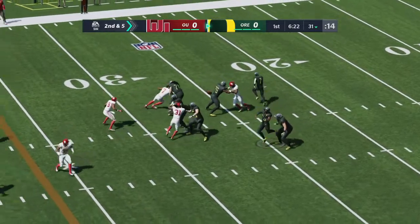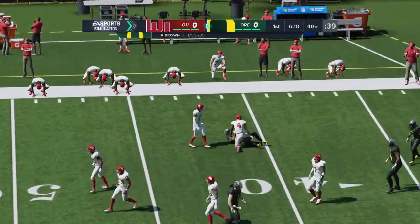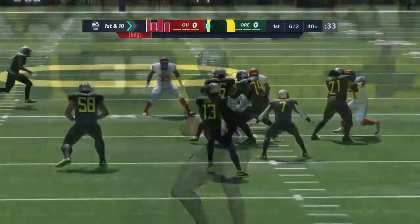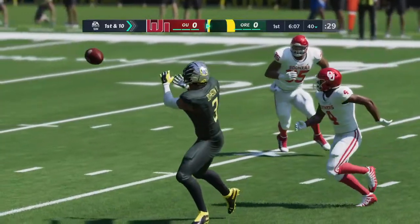Operating from the gun. Brown. Completing it to the right side, Johnson. And he'll bring it up here to right at the 40-yard line. 9 yards to pick up there, and it's a first down. 1st and 10 at the 40-yard line.